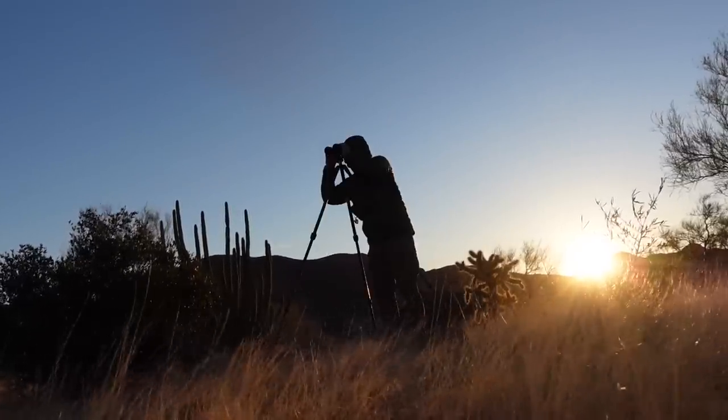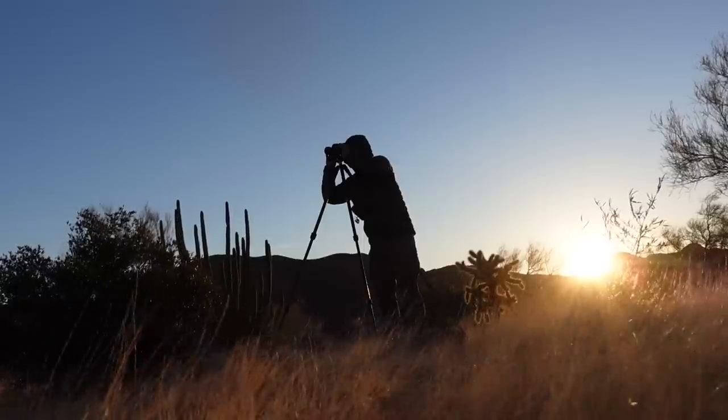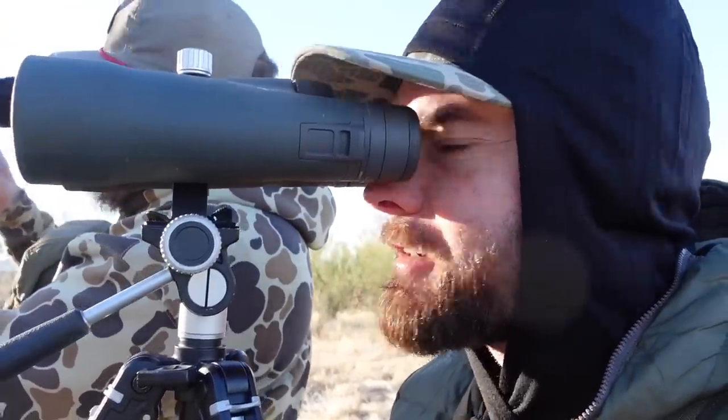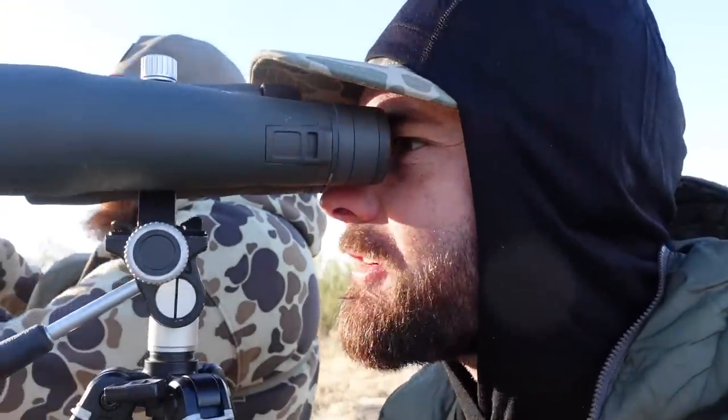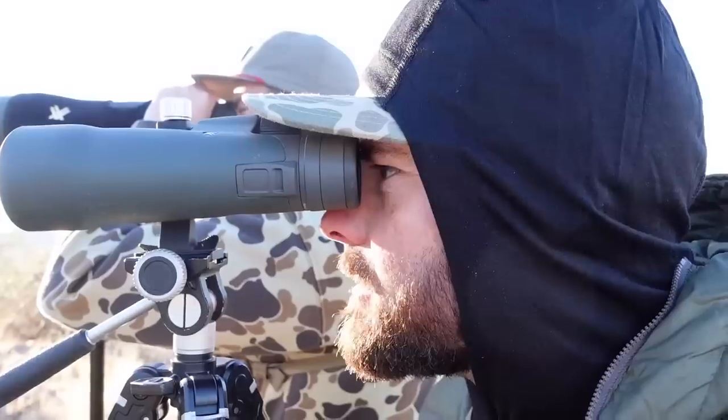We are about to glass the first light. Good news, guys. I just glassed the coues deer. It was me. Ben abandoned this side, so I decided to glass over there. And literally, as soon as I turned around, I saw a big coues deer body. So other than that, just two mule deer does.